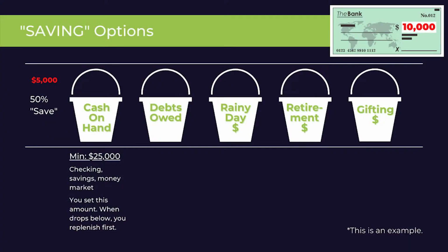I'm going to show you a more detailed illustration of some of the most common buckets that we help clients fill up and take care of. So sticking with the same example of an original $10,000 royalty check that came in, and assuming we're saving 50% or $5,000 this month, the question is, where does that money go? And in this example, the very first bucket that gets filled up would be cash on hand. You can see that I've entered $25,000 for this bucket.